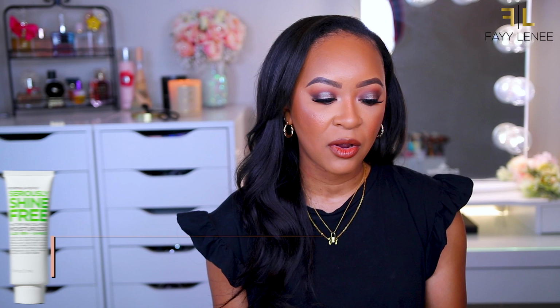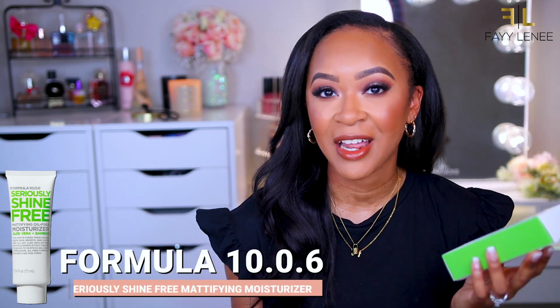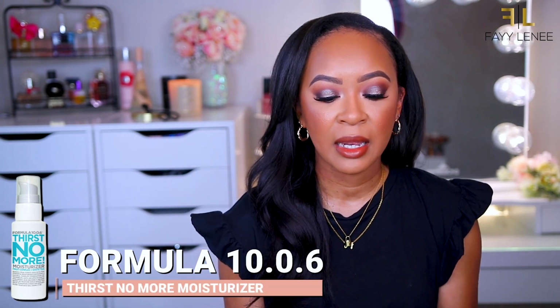And then last but not least, I got two moisturizers. I have the Seriously Shine Free Mattifying Oil Free Moisturizer, which I'm sure speaks for itself. I don't know how many times I've already said I have oily skin, but I also got a Thirst No More moisturizer.